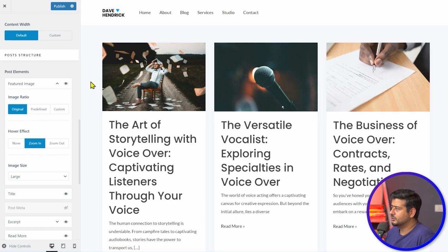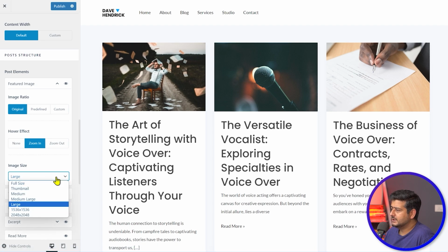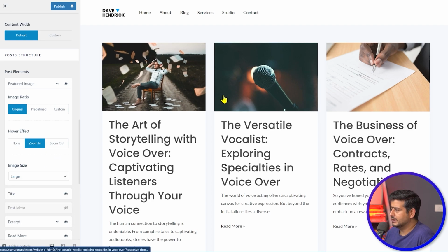Whatever image aspect ratio you upload, it'll be applied here, and it doesn't skew the image in any way. It looks great here. Then the image size option is here. Again, you can have the large option, full image, or whatever custom size you want. I like the large option. I think this looks good here.